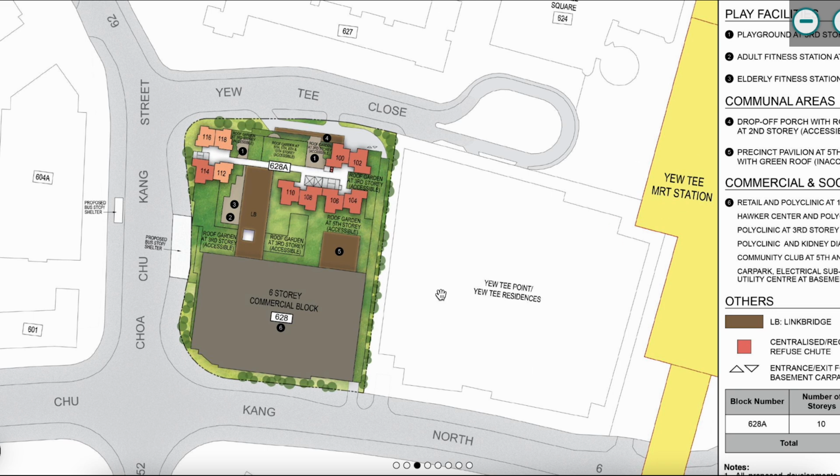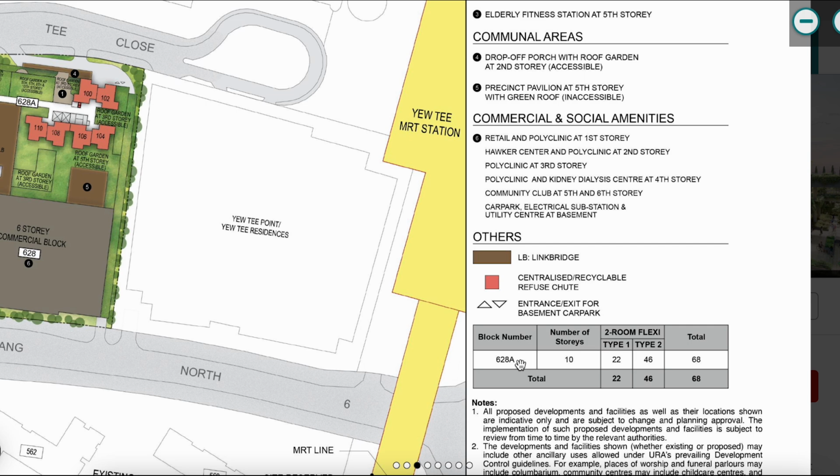That's why it's named here, because it's so close to the UT MRT station. You have 2-room flexi type 1 with 3 stacks, and type 2 with 7 stacks, with only one block number 682A, with the highest floor being 10th floor, so not very high, maybe because of Tengah Airbase nearby as well.